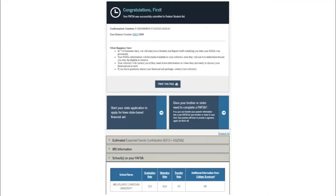Then, after you submit your FAFSA, you're going to automatically receive this FAFSA confirmation page. It'll tell you the next steps that you need to take to complete the financial aid process. You'll see a list of the schools that are going to receive your FAFSA data. You will find out what your expected estimated family contribution is going to be.